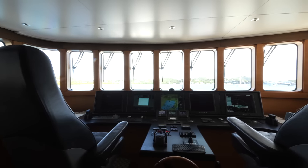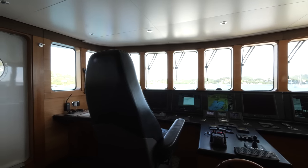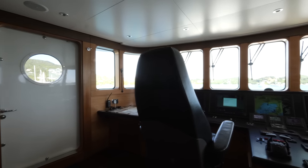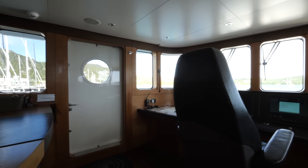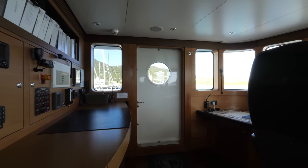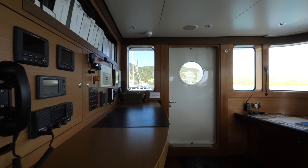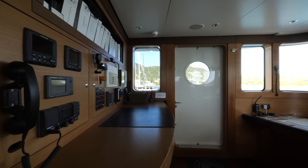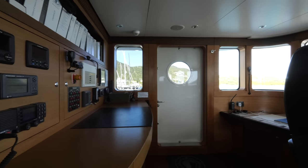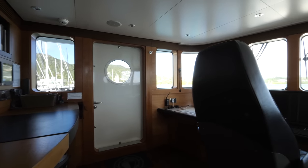There are five large multi-function monitors on the helm position displaying all of the vital navigation, engine management and radar information. Behind the helm are a ship's communication station and a bookshelf that houses various ship's manuals. There's also ample space on each side of the helm station for paper charts. Access to the upper deck is made easy thanks to the doors on both the port and starboard side.